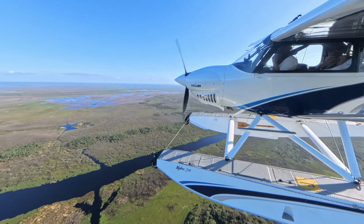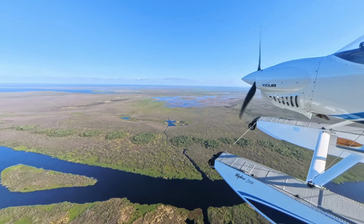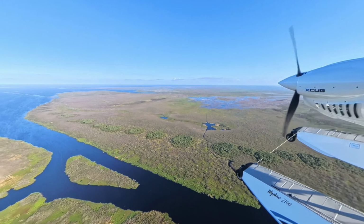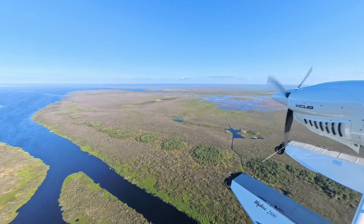I'll be able to measure that as soon as we land, and I'm going to do the same thing here for water. So we're going to do our typical 3 recon passes to check things out here.